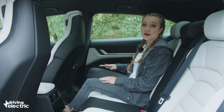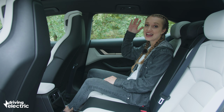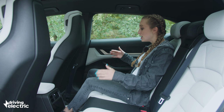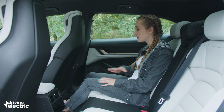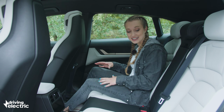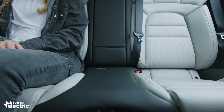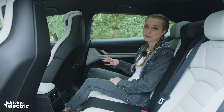Well, the news is good on the headroom front. Taller passengers are at risk of brushing their head on the ceiling in the regular Taycan, so the higher roofline definitely makes a big difference. The wheelbase is the same length in here as on the regular Taycan, so leg and foot room is a bit tight. Our car has this optional extra central rear seat, but it's so small that it's basically useless. So you're probably better off sticking with the standard 4-seat configuration.